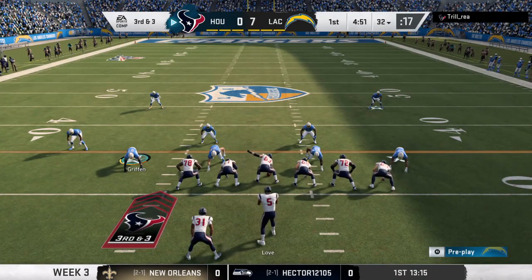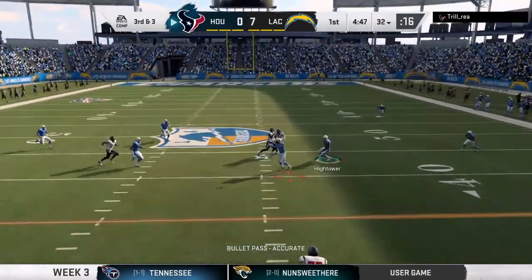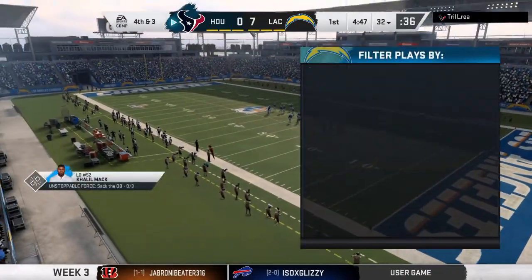Here we go. Let's bring it. From the gun on third down. Love. Yeah, that one going to be knocked away and incomplete. So the defense is able to get off the field here on third down.